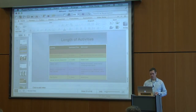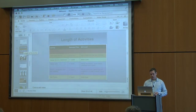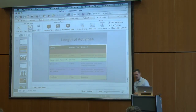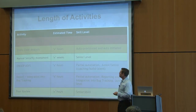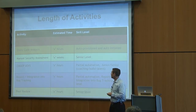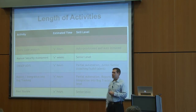So going to the length of activities, right? What this is going to help us is specifying how much time we can spend on that. There it comes. So we then get an idea here of how long it takes us for each application, right? So static code is going to take us this long, manual assessment is going to take us that long, and ASVS will take us that long.